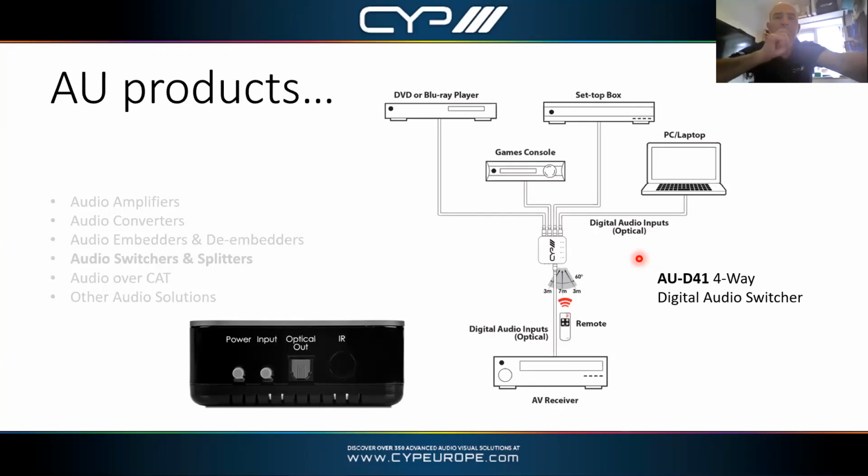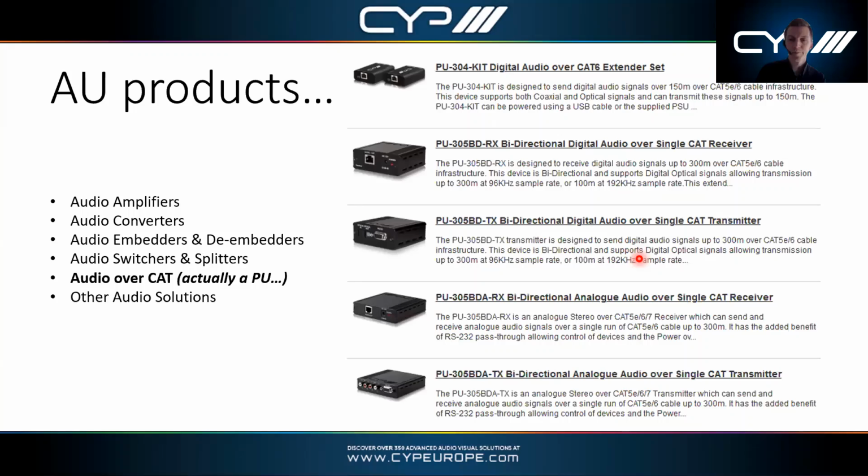Yeah, very simple, really. They do what they say. Simple switching. A lot of them based around Toslink as more and more sources and screens are just having that optical output. And another one we've put in here, which is actually a PU range, even though we're talking about AU, but it is a range of audio products.